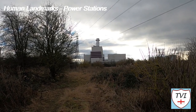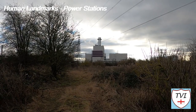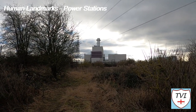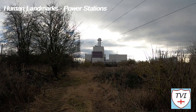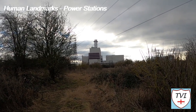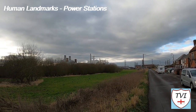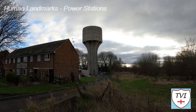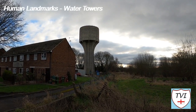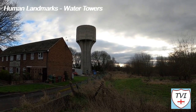The project, called Keadby 2, was announced in May 2018. SSE also owns a 68 megawatt electric capacity wind farm, Keadby Wind Farm, nearby. This was England's largest onshore wind farm and started operating in July 2014. The north end of Keadby also has a water tower not too far away, and this is known as the Church Lane and Keadby Water Tower.